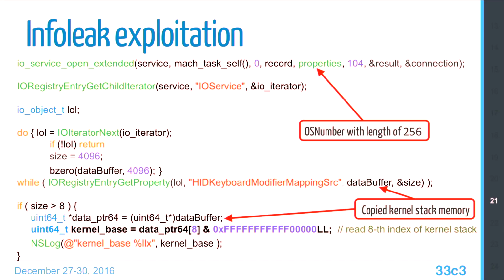The first thing we're doing, we create a properties array that has a dictionary, which has an OSNumber with a high length, in our case 256. Next, we need to spawn a user client. I call IOServiceOpenExtended, which will deserialize the OSNumber object and create this object in the kernel.